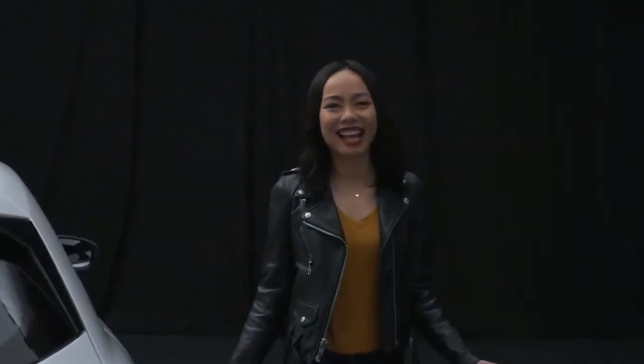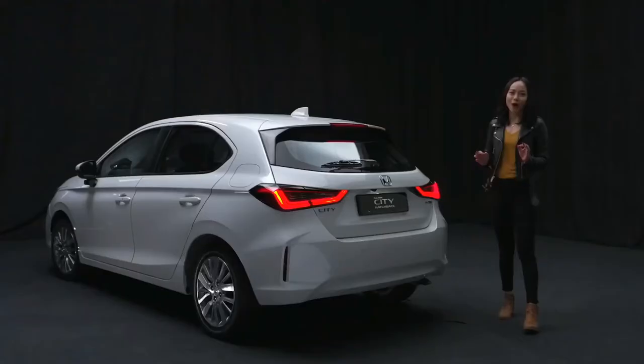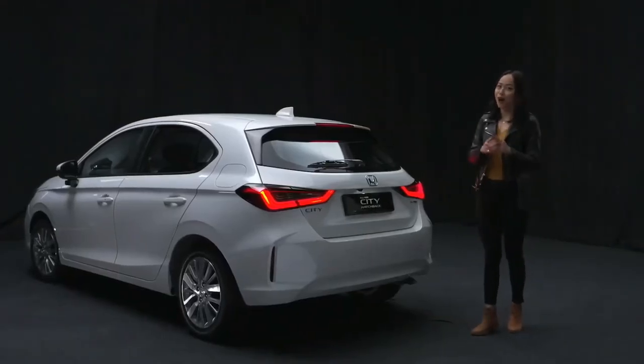So there you have it, guys. Some of the noteworthy features of the all-new Honda City Hatchback that is sure to rock your world.